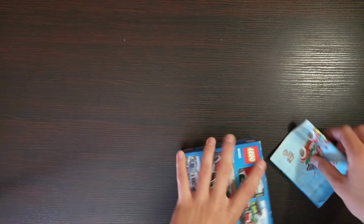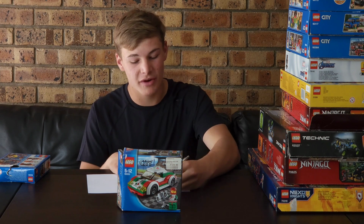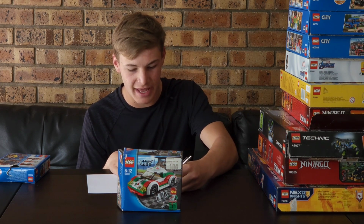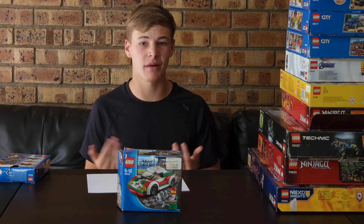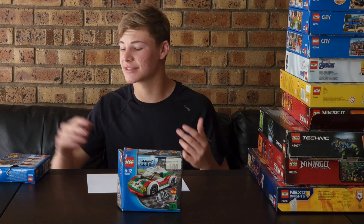Now to play with the car, I mean, it's a race car. It is 6 studs wide, apart from the newer sets which have 8 stud wide cars, but most of our Lego speed race collection is 6 studs wide, so I can really incorporate this into playing with my little brother. And then buildability, it's a quick set, it's not hard to build, but I mean, it's a race car with wheels, more moving objects than the last one.